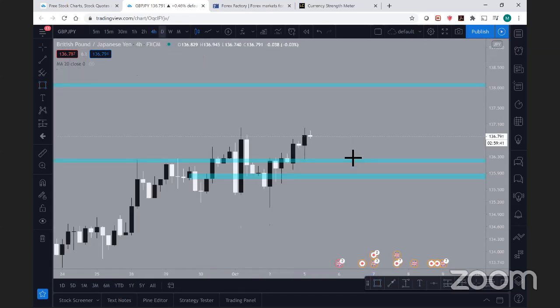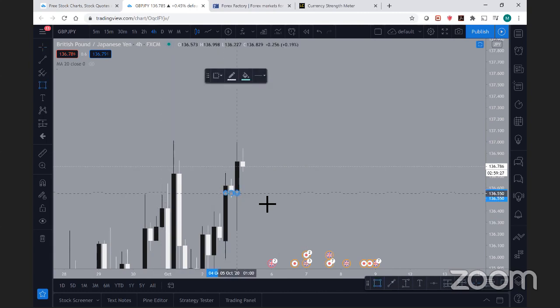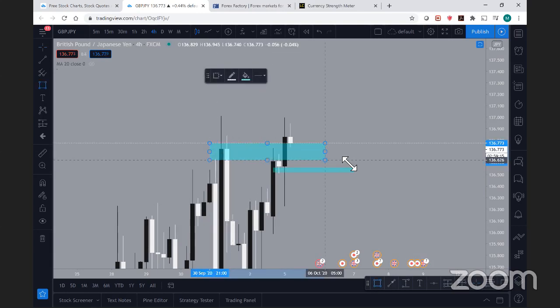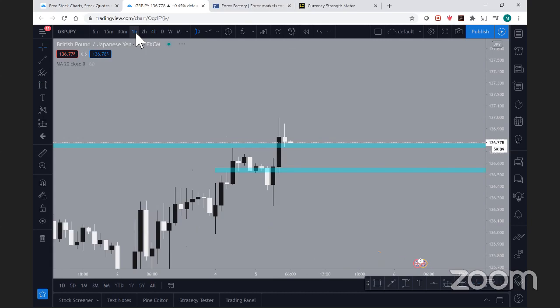And let's take a look at the 4 hour. Clean this up a little bit. All right, so the 4 hour made some support down at 136,500. And the previous 4 hour just closed above a pretty strong resistance level. Trying to find some support again and continue up. So I'll be looking at that.